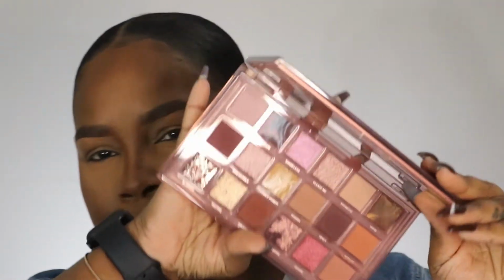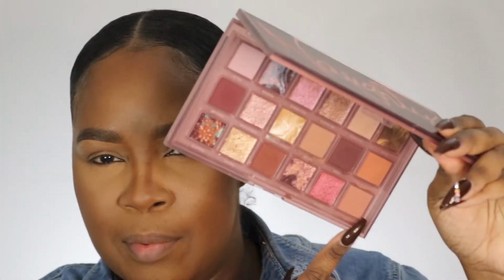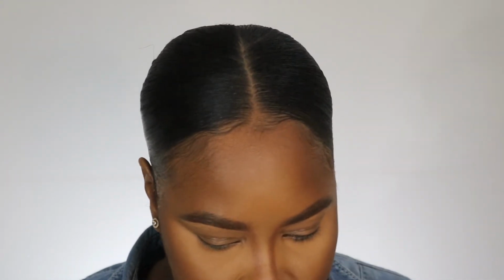This is more of a mauve-y, dusty type of palette. It's very, very pretty. I know I've been hearing a lot of people talk about the shiny gloss, and not a lot of people have been feeling it. But nonetheless, I'm not gonna play with it today. I'm gonna play with some other colors. But yeah, let's get started.